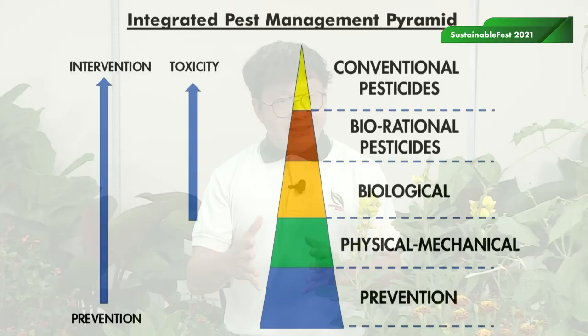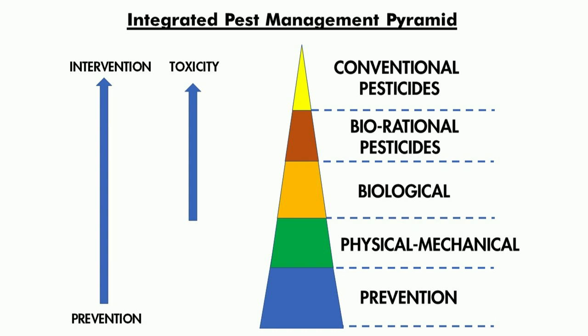Okay, let me just introduce to you now into the talk proper. Integrated pest management is a sustainable way that you can use to deal with pest issues in the garden. Let's take a look. There you go. IPM for short, integrated pest management. The bottom part of the triangle or the pyramid, as some people will call it, is prevention. It's a day-to-day approach that you can use. Next, you move up to mechanical, physical, biological, biorational pesticides, and finally, conventional pesticides. For most of us, we only use the bottom four approaches, and we use them in tandem, all together. It's not exactly a stepwise approach, but we do it all together.